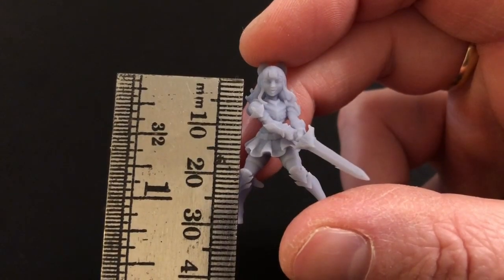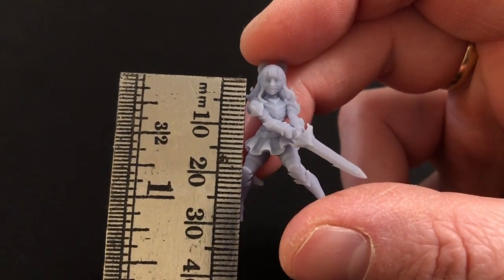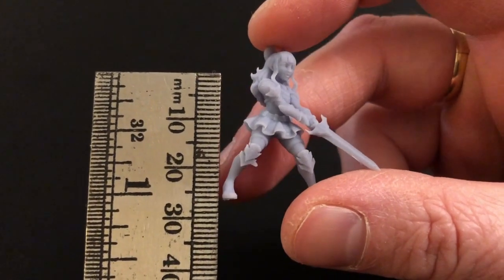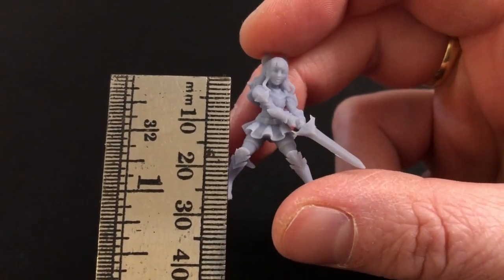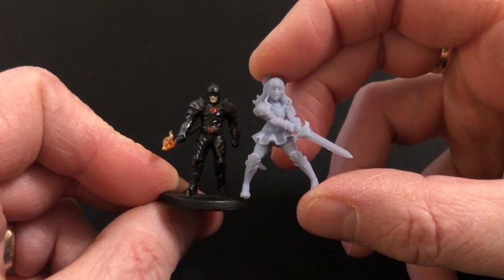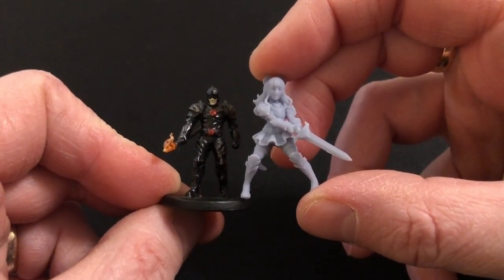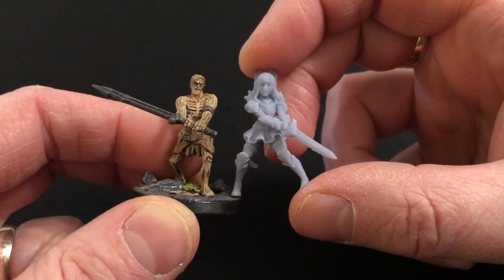She stands a little bit shorter than some of the other characters we've seen, at about 28mm to eye height, but she is still supposed to be 32mm scale, and I think still is quite on the big side. You can see her standing next to a Dungeons & Dragons pre-painted 28mm figure. She is taller than that, and is comparable to our 32mm Draugr.